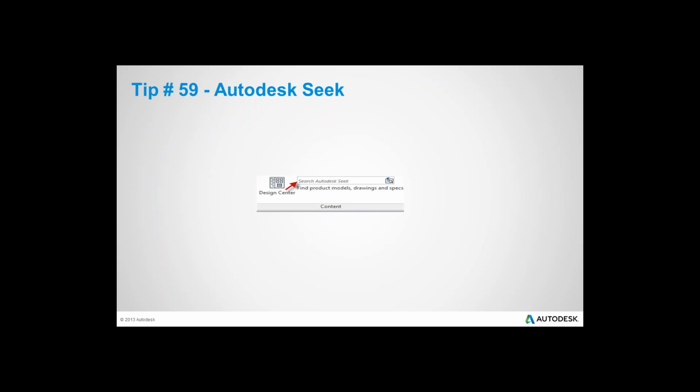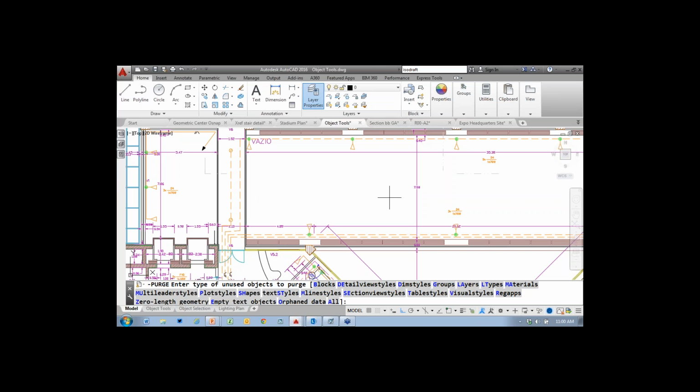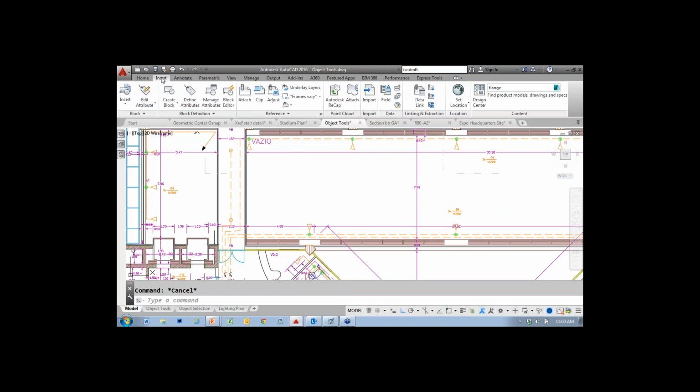All right, Autodesk Seek. Let's go back over. I feel like Seek is top secret, that most people don't know about it. I need to insert a chair. I'm just using it because I need to insert a chair for reference. I don't want to draw a block of a chair. I'm lazy. I already told you that.